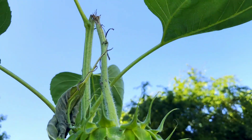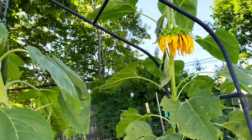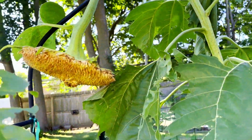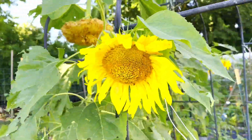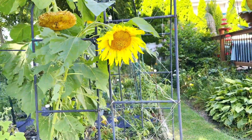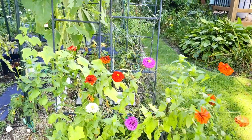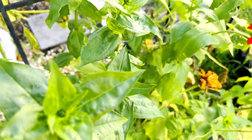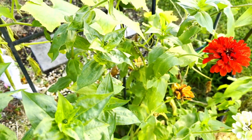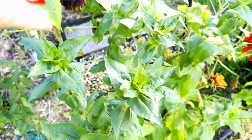Oh, that one's really broken there. We've had some crazy weather. Here's another one. Okay, and the zinnias are doing beautiful. I do have to remember to deadhead them because there's plenty of time for more blooms, as you see. Here, there's some more blooms. So I do have to deadhead these to encourage the blooms.